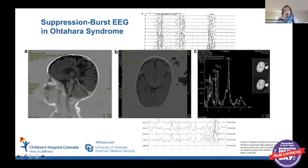And as I mentioned, there can often be differences in how the brain formed. This is from an article by Pavone, and this picture of the MRI shows that there are differences in the folds around the brain, and it doesn't have the normal gyri and sulci, which are the folds that go around the brain. When you have these differences, and there's a variety of different structural changes that can cause this, you can result in having this type of epilepsy.